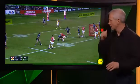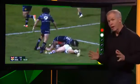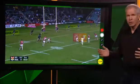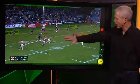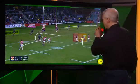Roll the footage still. Again, really effective ball carrier, but no threat around him. Is anything happening on this short side again? There's only one answer, and it's a no. So again, these inside defenders can push across here and help these guys out on the edge.